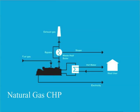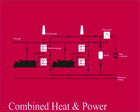There are a multitude of, excuse me, various applications and ways one might integrate an engine or a number of engines into a system. We could look at integrating all of the hot water into a single circuit, and that may be used to deliver heat to a heat consumer.